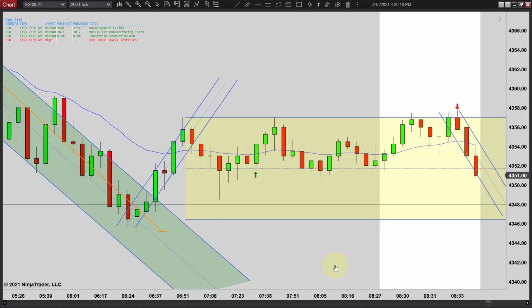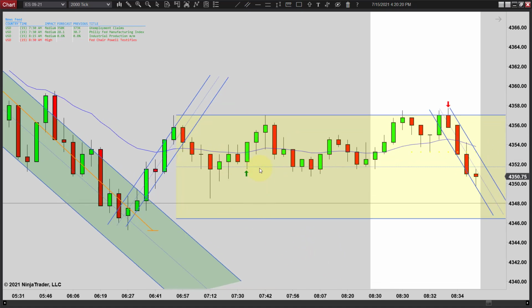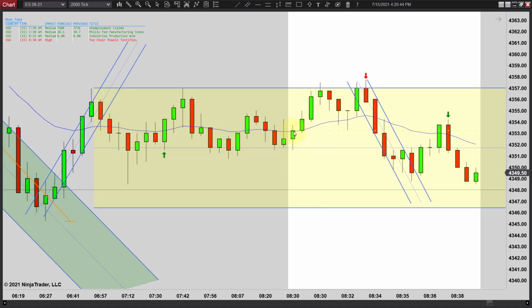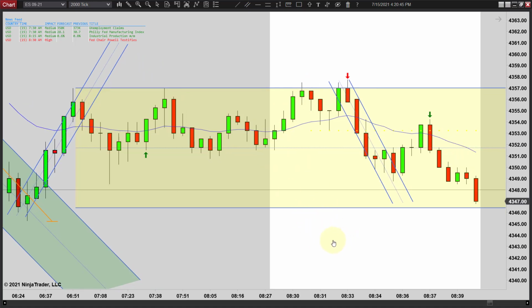Anyway, we just continued sideways. I don't really see anything I like here. There's some support here, but you're not really getting rejection off of it. You should have gone higher here, and you don't. You come back, you test it a few more times, and eventually it pushes on up. But that's really congestive right there. You might say, hey, there's a triple test, but you're not getting rejection, and it still closes below the EMA, so just not a good place to trade.